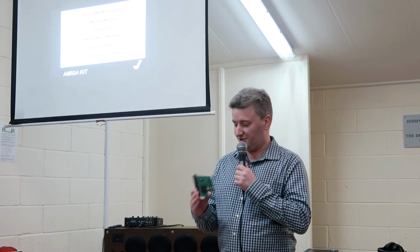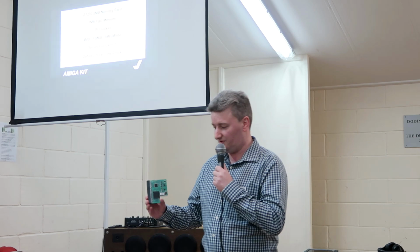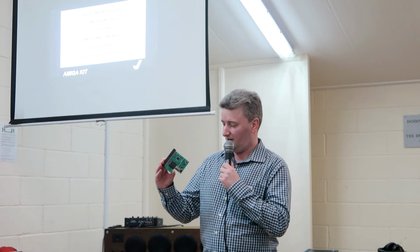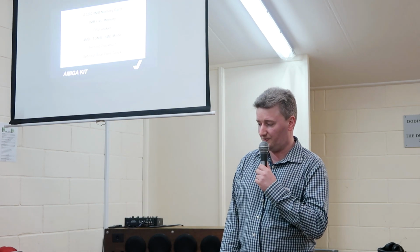So this card is 8 megabytes of fast memory, perfect for a WHD load. And I'm sure everyone here is a WHD load gamer. I noticed none of the other expansions have the FPU socket. Now, the FPU socket's quite useful. You can put a 40 megahertz FPU. They're very, very low cost and speed up all the maths processing capability on your Amiga.